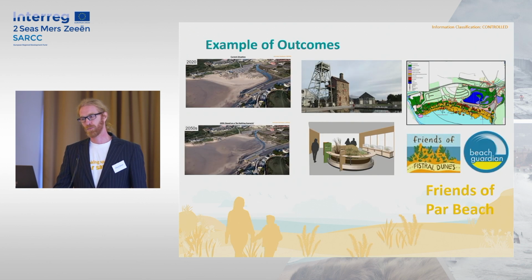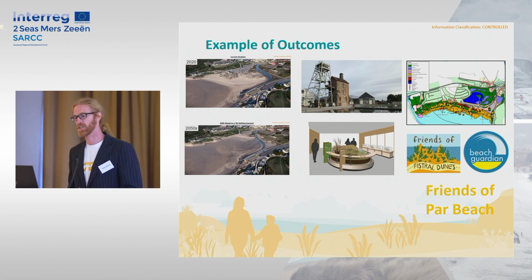So an example of some of the outcomes, leading in on the images on the left, the EA led on a great project in one location called Bude Adaptive Pathway Project, where they created some great visualizations of what coastal change would look like if we don't do anything.